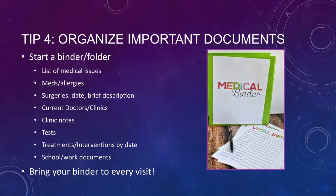So we did want to mention organizing the information. I already mentioned the website there with Got Transition, but a binder is really helpful. I actually love it when families come in and they've got their binder, and I realize that sometimes it looks a little daunting because it can be pretty thick, but to have all that information together in one place, hugely helpful, especially if the physicians that you're seeing, the specialists, are in different locations, so they can't see each other's notes.